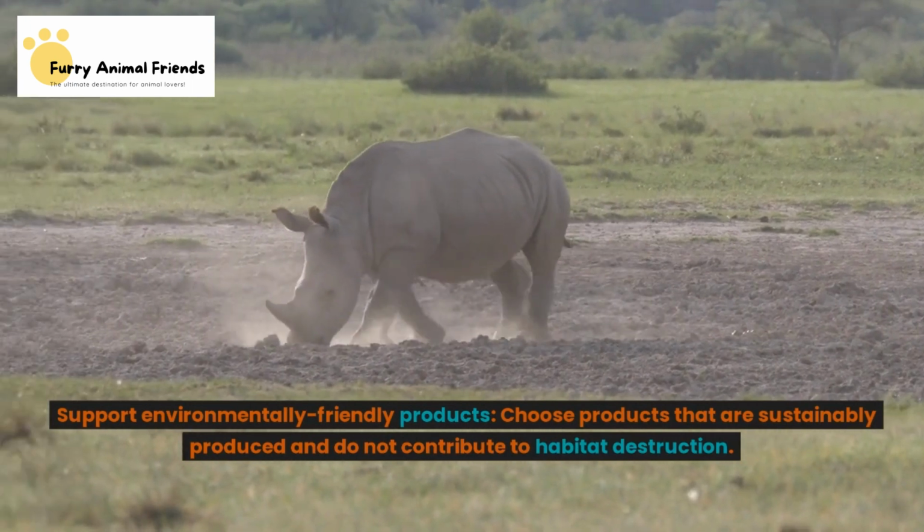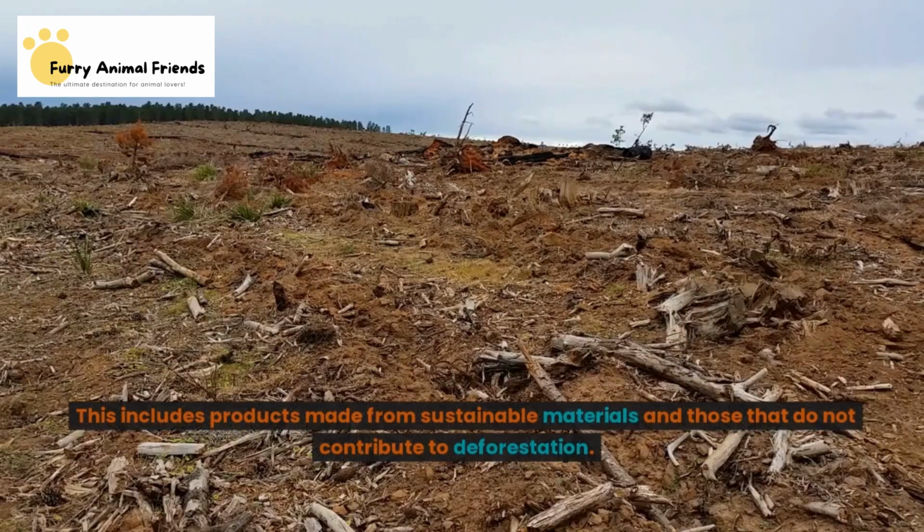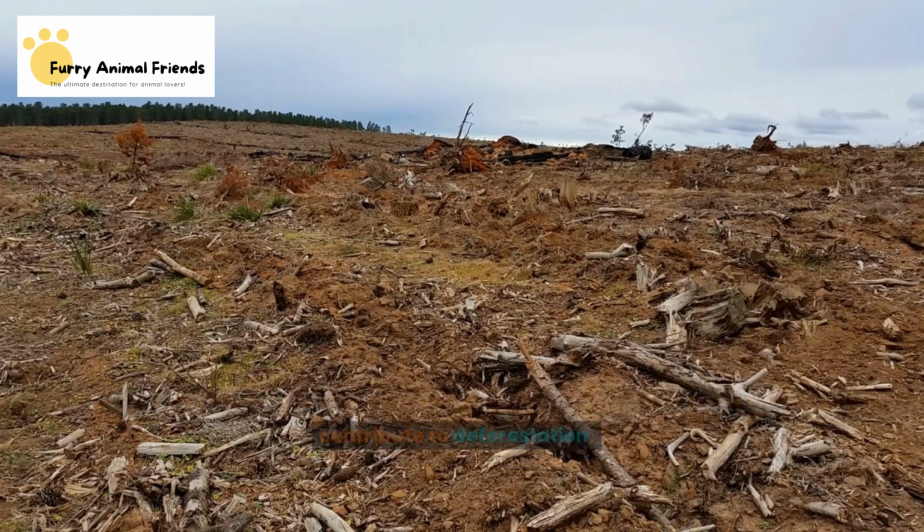Support environmentally friendly products. Choose products that are sustainably produced and do not contribute to habitat destruction. This includes products made from sustainable materials and those that do not contribute to deforestation.